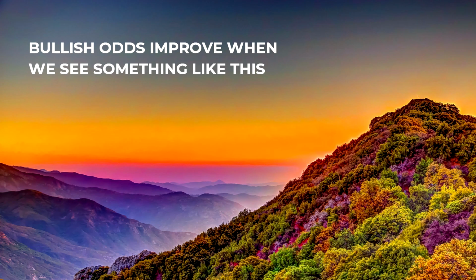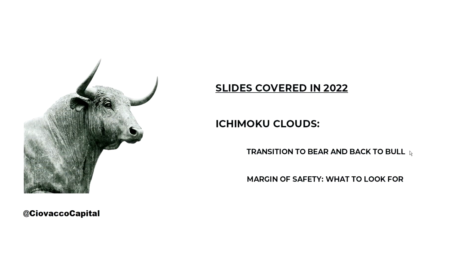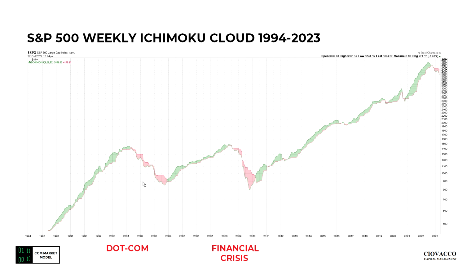In 2022, when the primary trend was still clearly down, we talked in detail about how to use Ichimoku clouds to help us identify what a transition looks like from a bear market back to a bull market, and from a margin of safety perspective, specifically what to look for. The cloud was red during the dot-com bust bear market, during the financial crisis, and red for much of 2022.